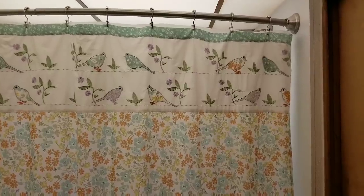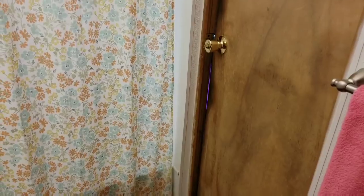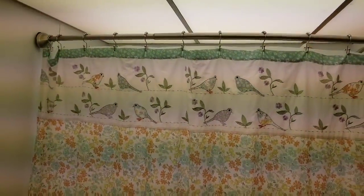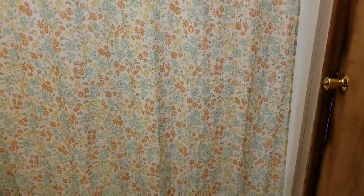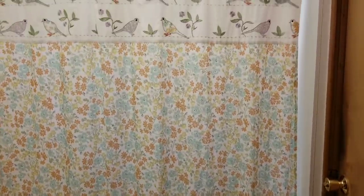My bathroom is finished. Now, when the painters do their magic, this will be a nice bright white. This is a beautiful shower curtain that one of you sweet viewers sent me very early on. It is adorable. In fact, I was living at Terry's at the time. It's so beautiful.